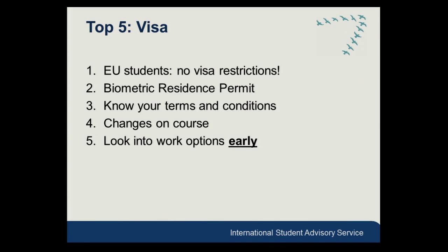Top 5 visa things. I'll just very quickly go through these. It's worth mentioning at this stage, European Union students, welcome. You're welcome to move into this country, move around it, move out, and so on, without needing any kind of visa. We'll see how the referendum goes in 2017 about EU membership as to how long that lasts, but hopefully a lot longer than it already has.